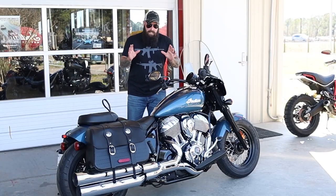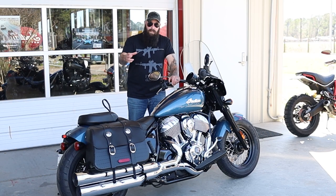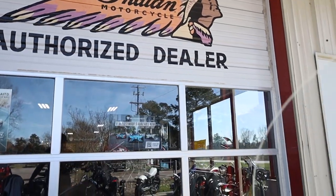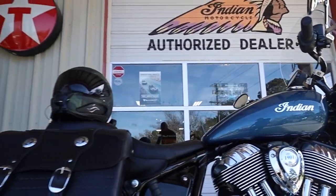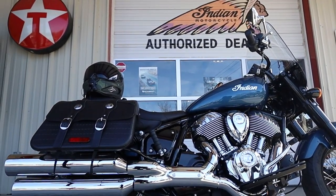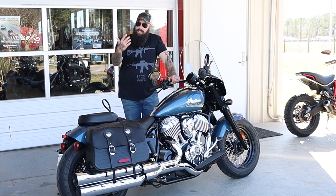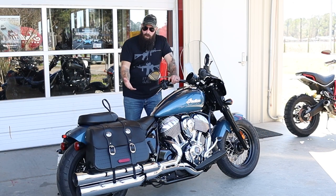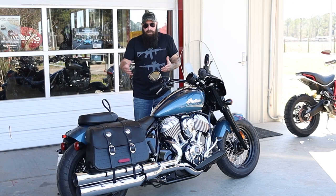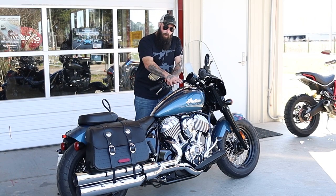Let's talk about the basic specs that make this bike what it is. There's like 6 different versions of the Chief, by the way, so you have a lot to choose from. And that's one thing that Indian does really well, is they don't just come out with 1 or 2 models, an ABS and a non-ABS. They will come out with several models to accommodate your riding style, your personality, the aesthetics you want, and so on and so forth. But when it comes to the Chief, this is my favorite one because of the functionality and everything it offers.